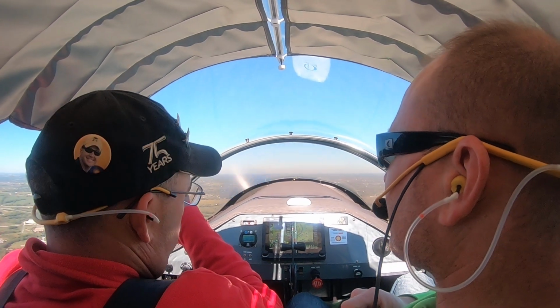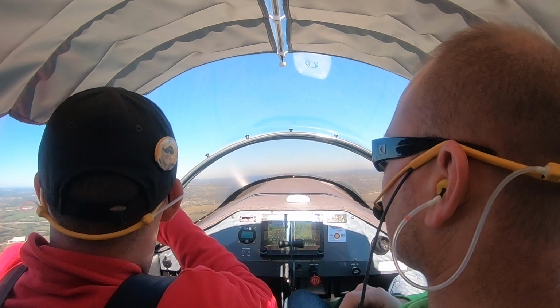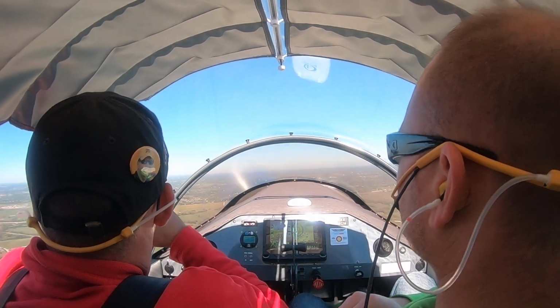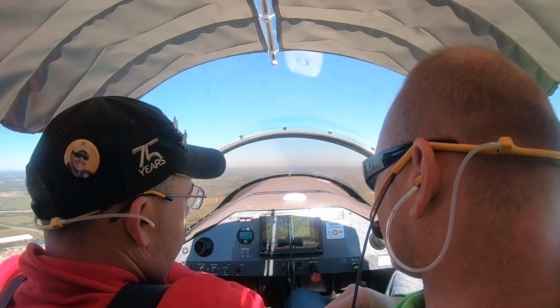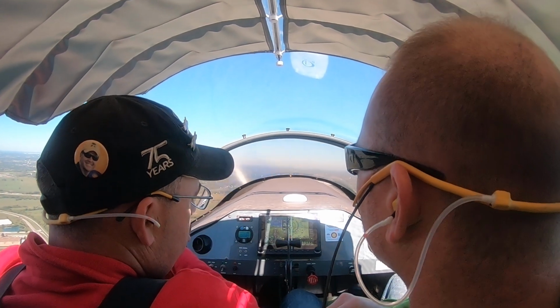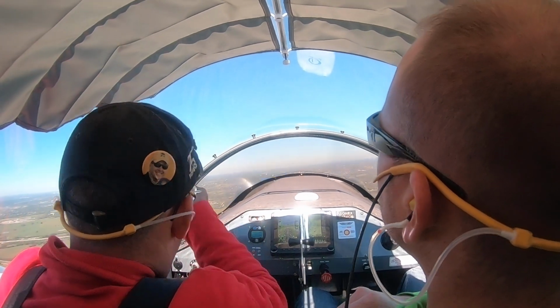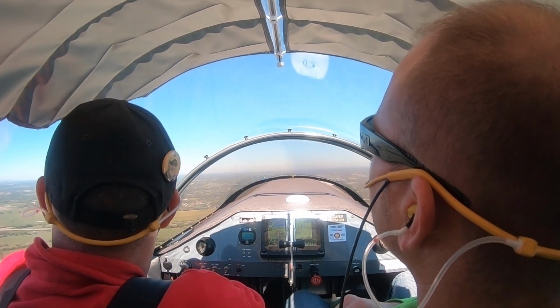So that other guy was leaving the area to the northwest, he said. He just took off from Roosterville, right over there, and he's going that way. We might see him here in a second. I see him on the map there. So we've got a guy coming in slightly above us from this side, and a guy leaving over there.